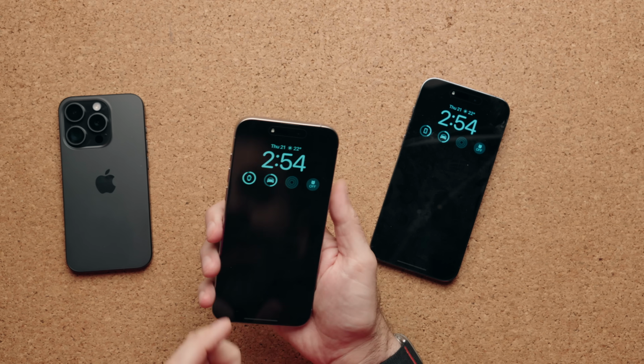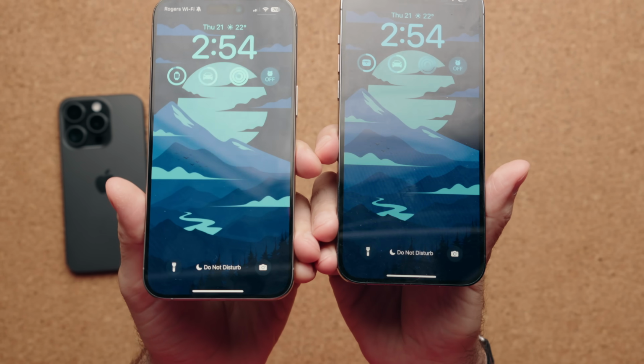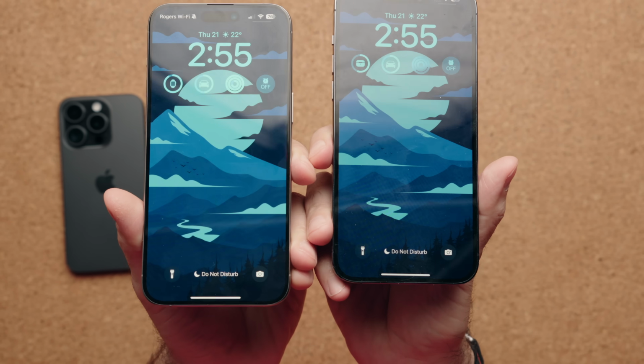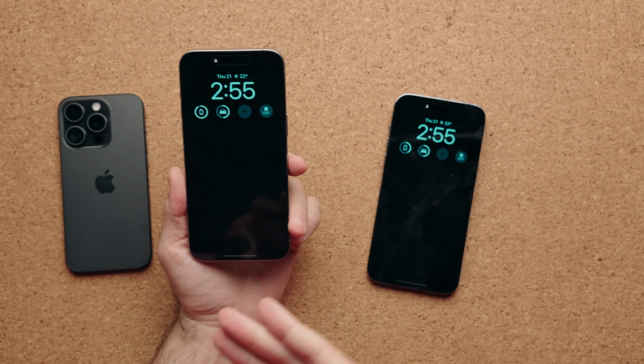Plus, on top of that, the width of the phone has been reduced. The bezels are smaller on the 15 Pro Max. I don't know if you guys can see this. It's not a massive difference, but it is there. So you have a phone that's not as wide. It's obviously hard to tell, but when you take those three things and you put them together, you have a phone that just feels so much better to use.